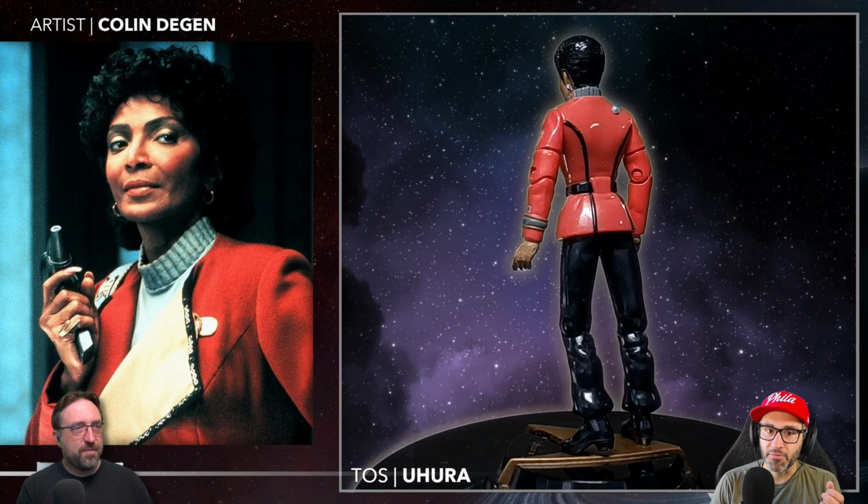So this is another one that involves a lot of the detail work in the custom paint, right? In order to get all of the division colors correct. They didn't have that division color in any of the figures. So Colin must have had to go in and paint that by hand while swapping the head and the legs in order to make this go.